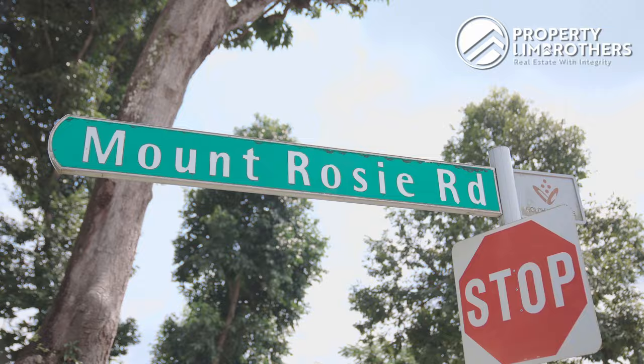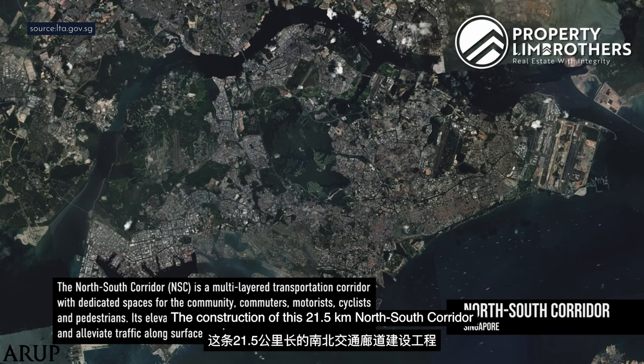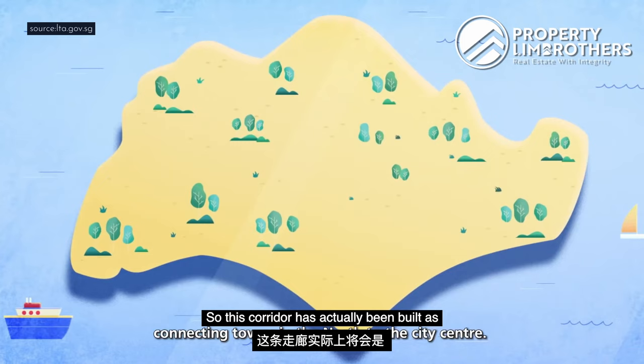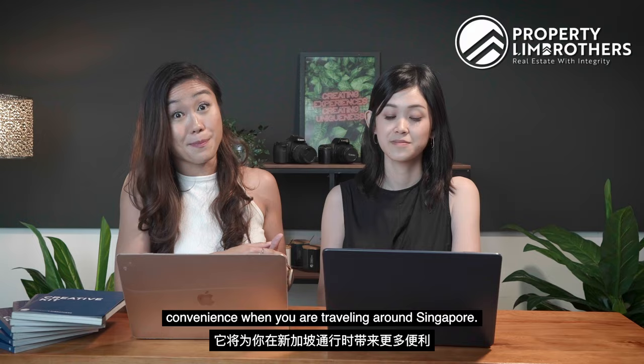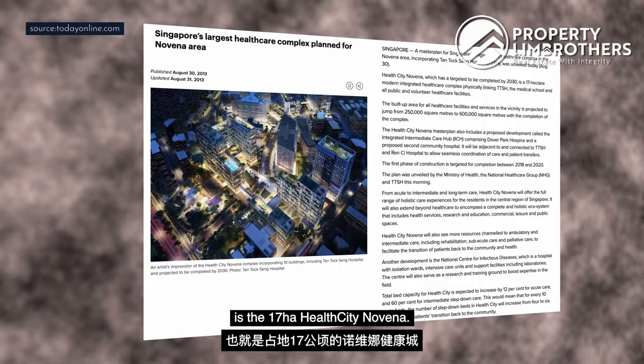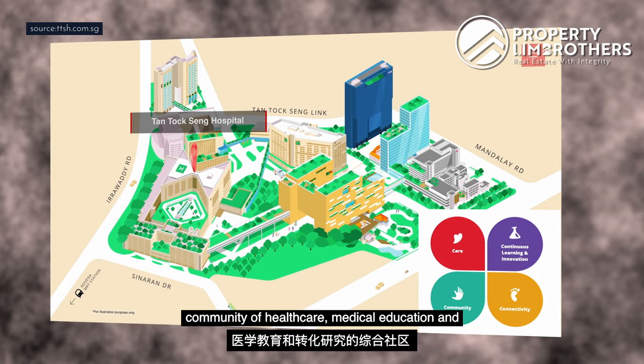Alright, so now let's share a little bit more on the future developments in this area. So one of the largest ongoing projects is the North-South Corridor. The construction of this 21.5 kilometer North-South Corridor is overseen by the Land Transport Authority. So this corridor has actually been built as Singapore's longest transit priority corridor. So there is no doubt that it will bring about more convenience when you are travelling around Singapore. Another urban transformation that is taking place in the Novena area is the 17-hectare Health City Novena, which is envisioned to be an integrated community of healthcare, medical education and translational research in a vibrant and sustainable communal environment.